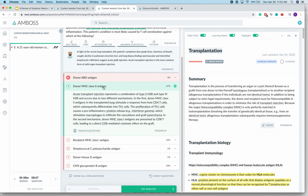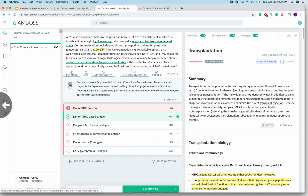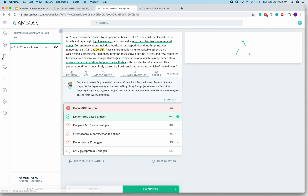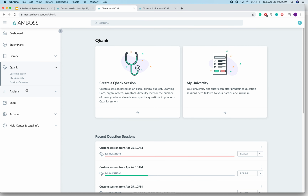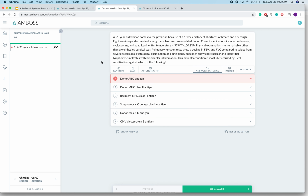All right, and I want to dive into what I really liked about the interface here. And what you can see here is that, let me just refresh this real quick. So you would basically go to the Q bank and you want to see previous sessions. So you review this question. And when you review a question, okay, you get here and you can see that it actually doesn't show you the answer, right? It actually gives you a chance to select another answer. So what that means is that when you get a question incorrect and you go for your review, it gives you a second pass to try to select and do the question again, knowing that this answer was incorrect.